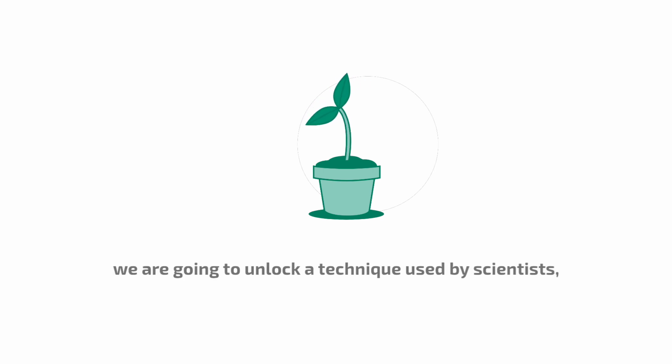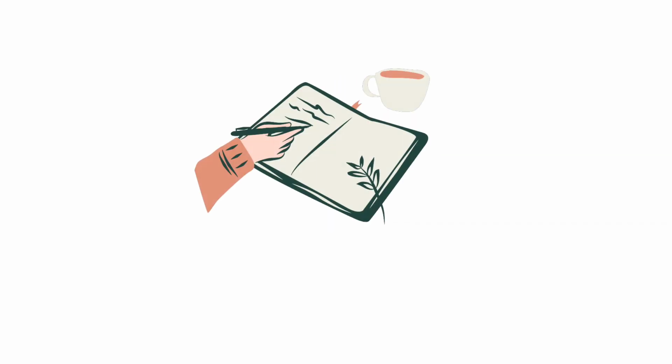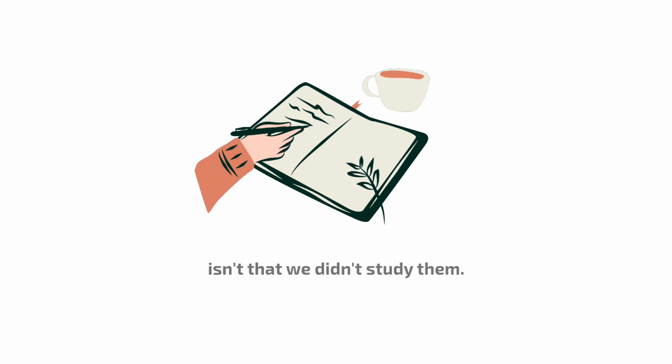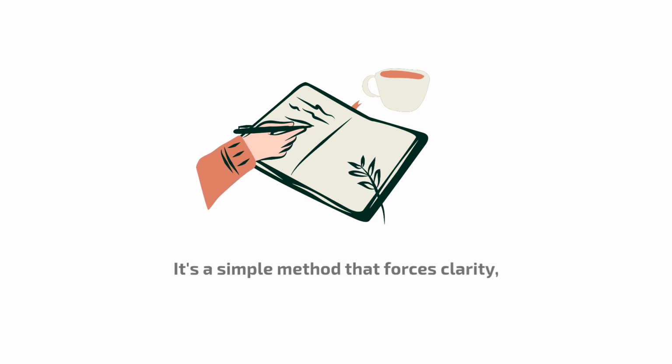The next step, you are going to unlock a technique used by scientists, teachers, and even world-class leaders. The Feynman technique, a method that transforms complex information into clear, unforgettable understanding. One of the biggest reasons we forget things isn't that we didn't study them. It's that we never really understood them in the first place. That's where the Feynman technique comes in. It's a simple method that forces clarity, reveals gaps in knowledge, and makes your memory deeper and more durable.